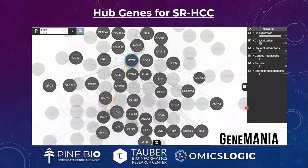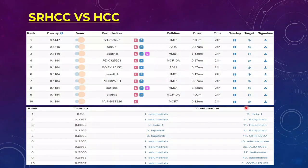The hub gene for Sorafenib resistant hepatocellular carcinoma was majorly MYOF. It is that one gene that interacts with other crucial differentially expressed genes, which leads to Sorafenib resistance activity in hepatocellular carcinoma. Now, again, the perturbations and combinations for the second data sets were evaluated, and so in total I got 30 to 40 perturbations and some 20 combinations, and I checked each of the molecules' activity on PubChem, on DrugBank, and yes, did check if they obey Lipinski's rule of 5 and are FDA approved or not.